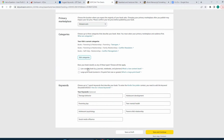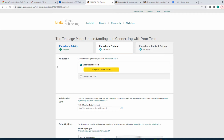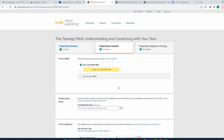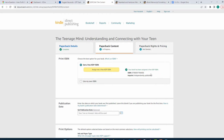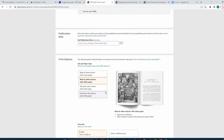We already have the keywords. We'll keep those. Save and continue. And I'm going to assign a free KDP ISBN. So click the yellow button, assign ISBN number. This allows your book to be sold, essentially. And we could go back and put that in the book itself, but what Amazon will do is they'll actually put it in a barcode on the back cover, so it'll be on the book no matter what. Publication date, I'll just go ahead and leave it default.